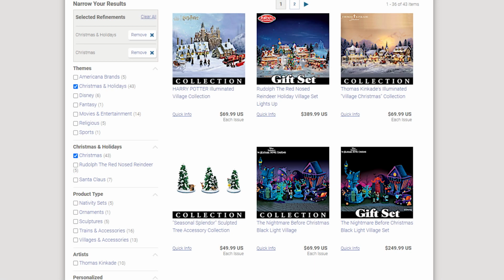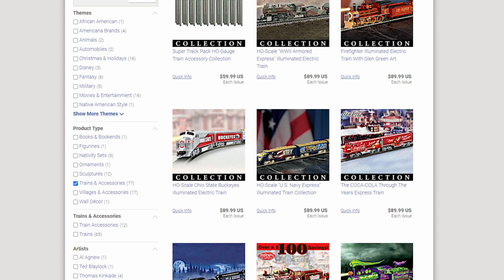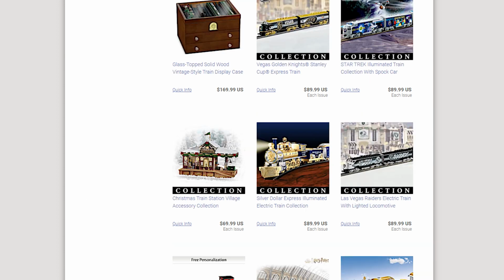To start off, Hawthorne Village is a brand from the Bradford Exchange that offers train sets and villages themed from entertainment to events. They are bought as a subscription service where every 1 to 2 months you are charged and get the next piece in the collection. Typically, the first issue is the locomotive, the second issue is usually a train car with track, and finally the third is another train car with the power pack.